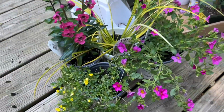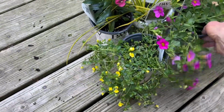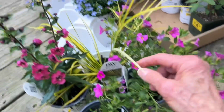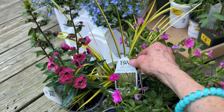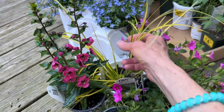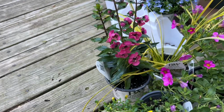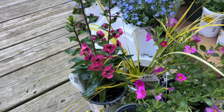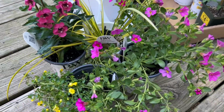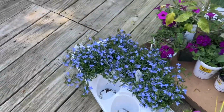Okay, so I think this pot is going to be the yellow Micardonia as a spiller, this Calibrachoa, which will be a filler and a spiller, this graceful grass Ogon, I think that's probably how you say it, will be a little bit of a thriller, and then this pink Angelonia will be a taller part of that pot. So yeah, I think I'm gonna have those 4 things in that pot. That's one pot.